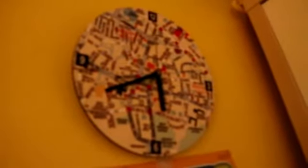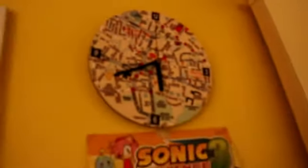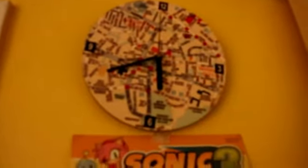Back here, my Wii sensor bars fall all the time. More posters. That's a clock with the map of Jerusalem on it. My dad is Jewish, and he's been there several times. I think he has a house there. I've never been, but he got me that clock. It's unfortunately broken, but I'm kind of glad because it made this annoying ticking noise at night, so I could not fall asleep.